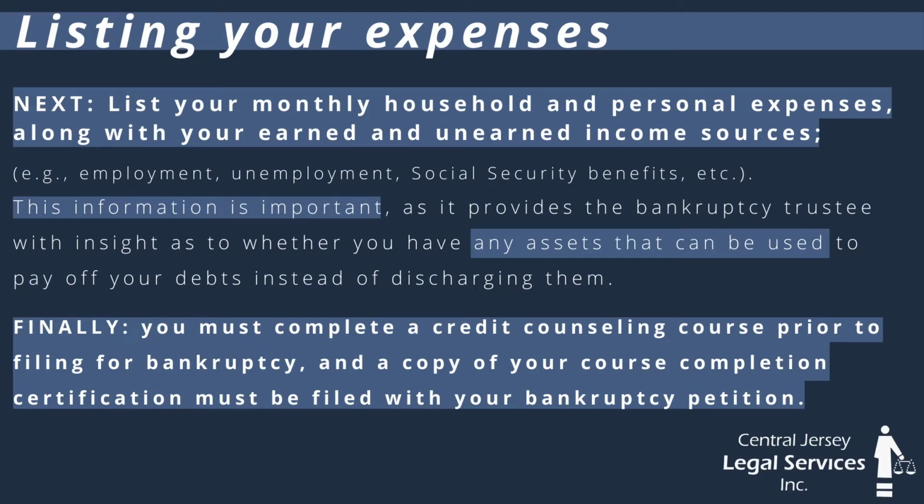Finally, you must complete a credit counseling course prior to filing for bankruptcy, and a copy of your course completion certification must be filed with your bankruptcy petition.